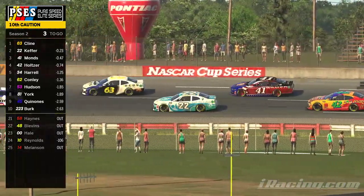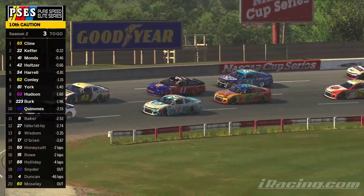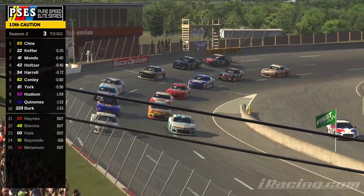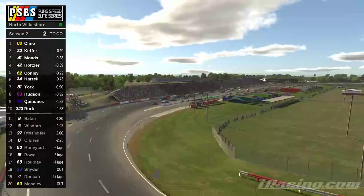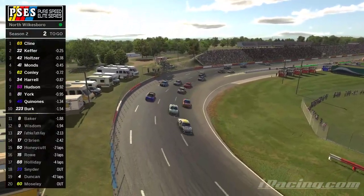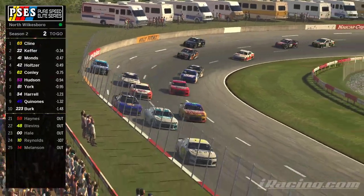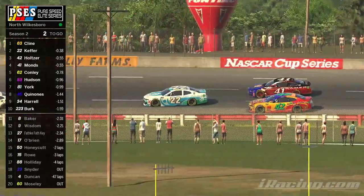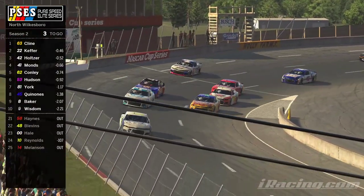Giovanni Klein back up front. Keffer in that 22 is going to be with his teammate Justin Mons. James Holzer in the mix, and we'll see how it goes. Green flag. The 63 with a great restart there. Yeah, great restart for these guys. And take a look at this. James Holzer going to shove it down on the inside. 3 wide, almost. Man, that was very close to 3 wide. The 41 and the 42 going side by side, and we have a yellow.